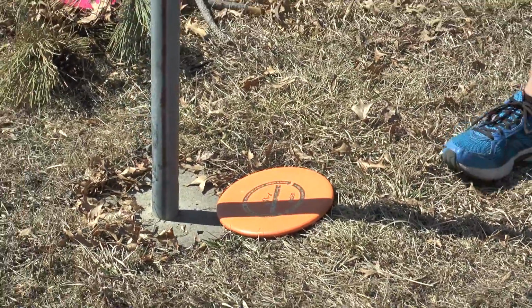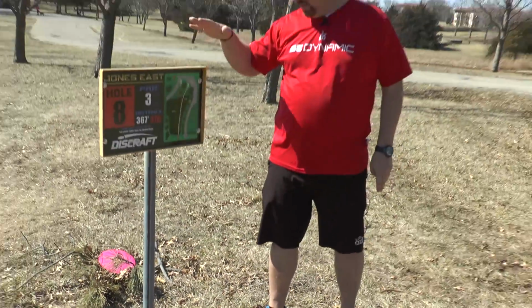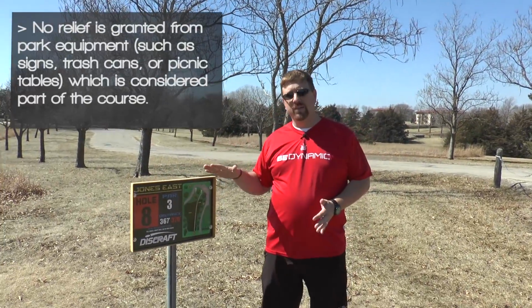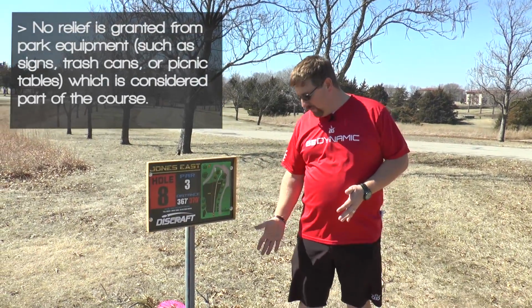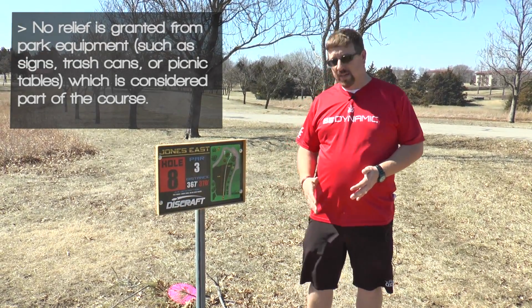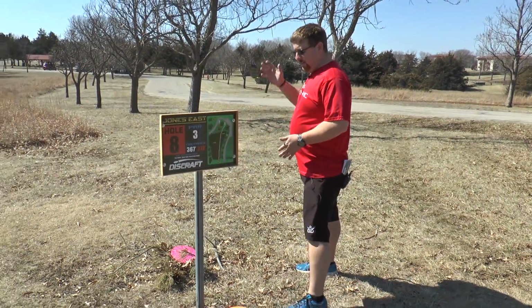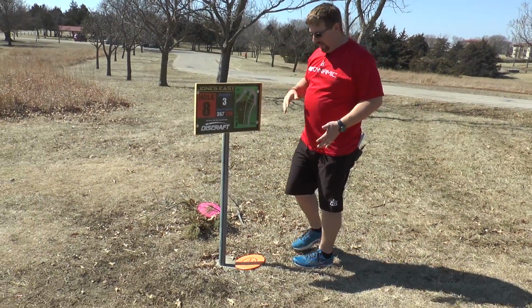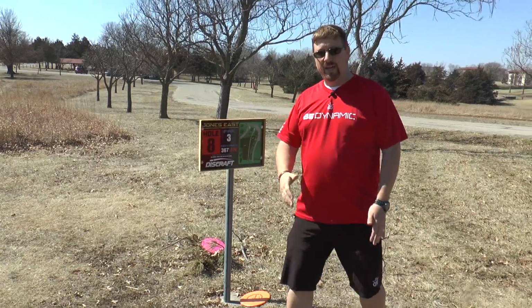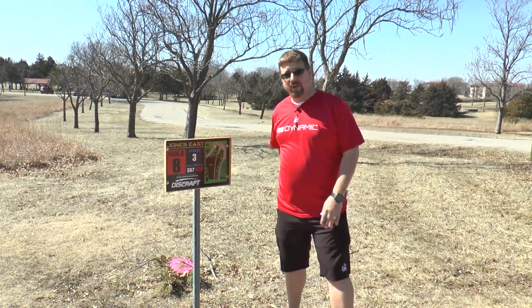So my disc is right up on the T sign and I'm trying to go to the other side. According to the rule, I cannot take relief from this sign. I'm going to have to either play it where it lies or put my mini in front of this particular disc. So I can step around to make a throw on either side. I can throw over the top. However, I cannot just move over to the side because I'm afraid of this being a danger. I've landed here, so I've got to get around it myself.